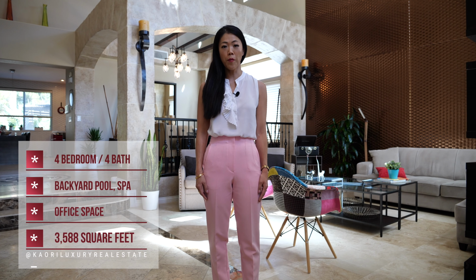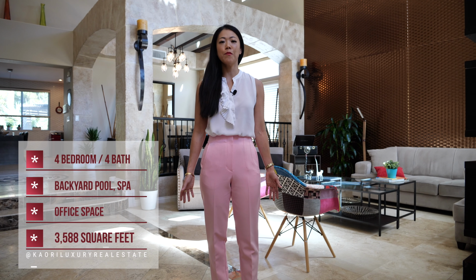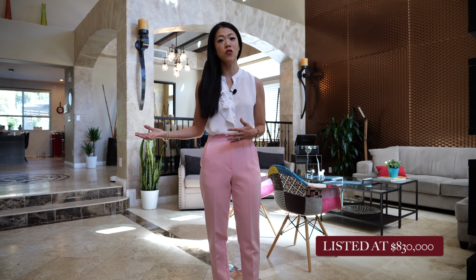We're located on 11575 Zagarlo Lane in the gated community of San Sevino. This home features 4 bedrooms, 4 baths, and an office, a beautiful backyard with a pool, I can't wait to show that to you, and it spans over 3,558 square feet. 2 stories, and it's also on a corner lot, so again, you don't have neighbors behind you, so that is very, very much a plus if you're looking for privacy. Let's go take a look inside.